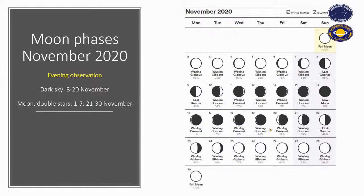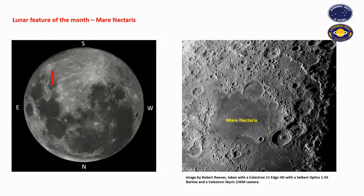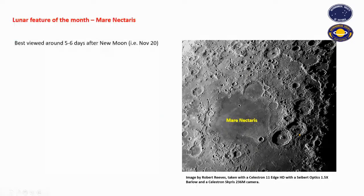And whilst we're talking about the moon, I always introduce a feature on the moon that I like to talk about. And this month, it's one of the lunar seas. In this case, it's Mare Nectaris, or the Sea of Nectar. The red arrow here points to Mare Nectaris. The thin crescent moon, soon after new moon, starts to get bigger on this side. So usually around day 5 or day 6 after new moon is the best time to look at this area. As I said, around 5 to 6 days after new moon. In our case, this month, it's around November the 20th.